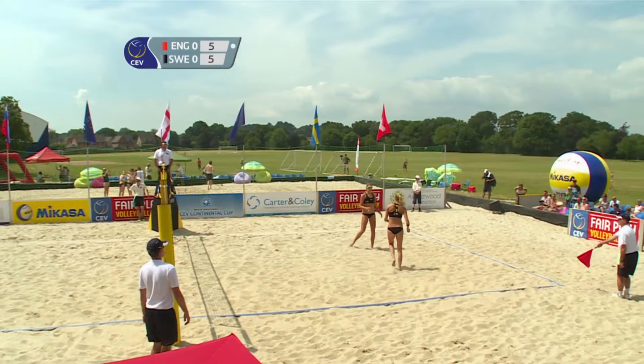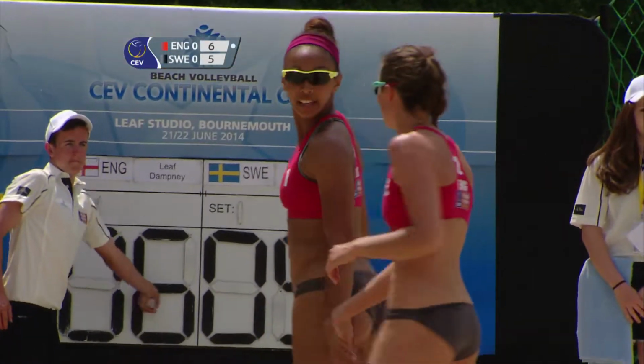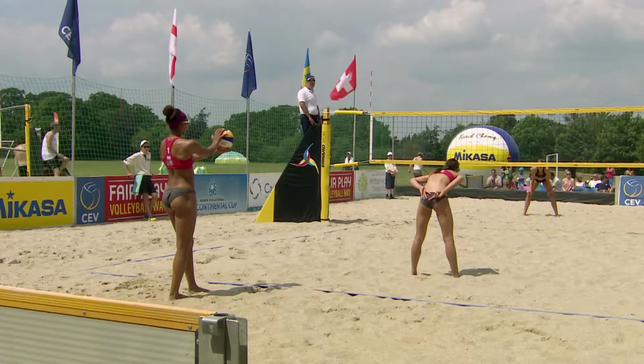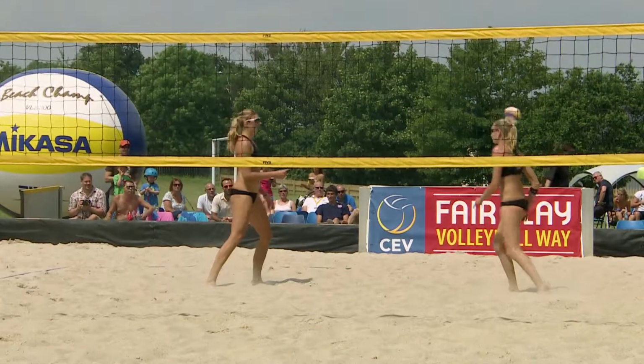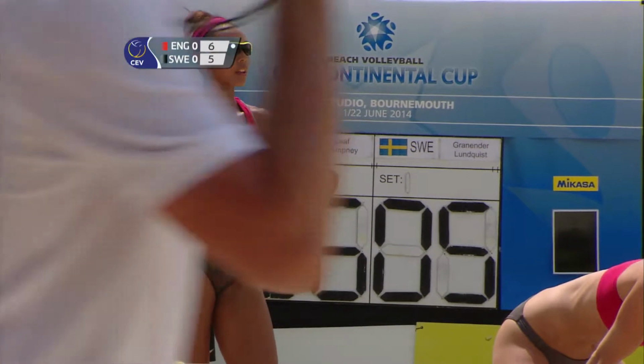Leaf with the serve. Oh, that's a brilliant serve. An ace from Leaf right down that panic channel between Lundqvist and Gravender. They both looked at each other and they both stepped away from the ball. Just about the perfect serve right between the two players. So Leaf will go again.